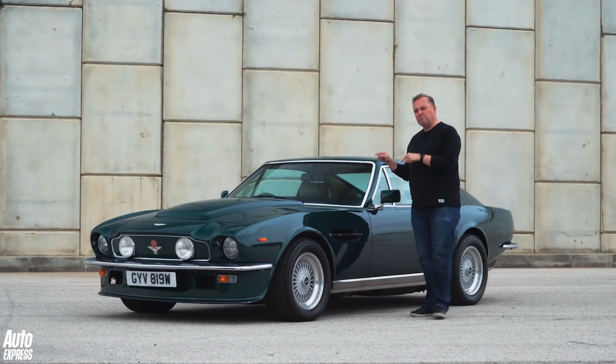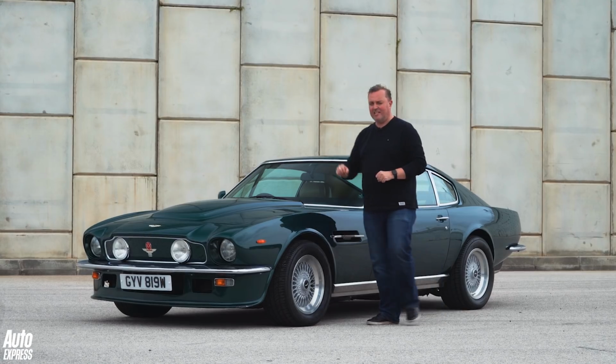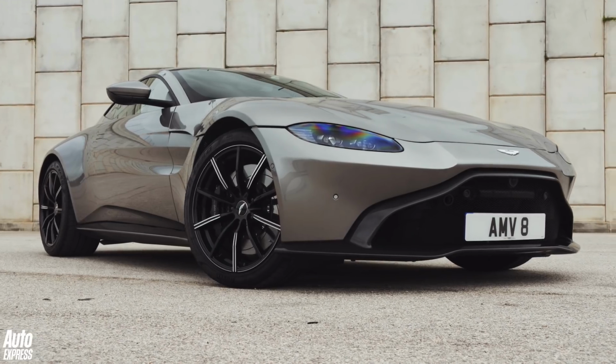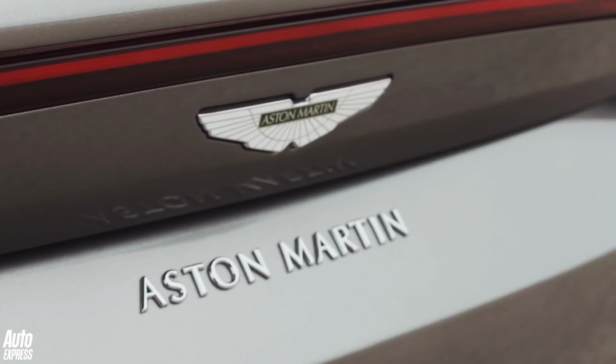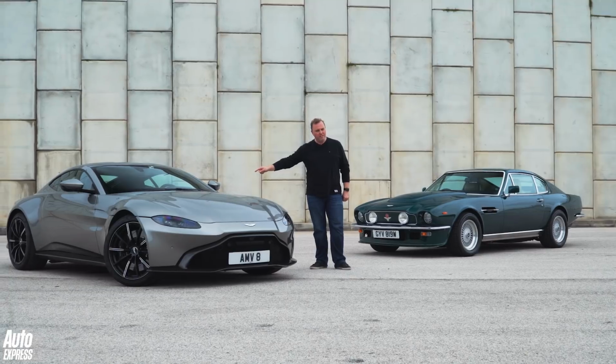This is actually the boss of Aston Martin's car, so I'm not going to get too close to it, however tempting it is. Today, though, we're here to talk about this, an all-new V8 Vantage. Just as sexy, just as much of a poster boy, and they're letting me drive this one?